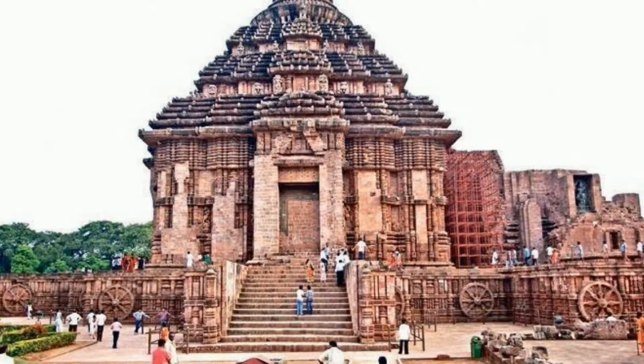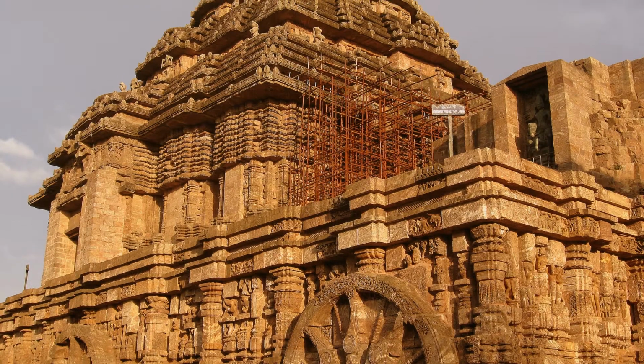So, let's get to it. The first temple I would like to talk about is the Konark Temple. Konark Temple was built in 1255 CE at Konark, India. This temple itself has a very unique design. It was built as if it was a chariot with 24 wheels and pulled by 7 horses.